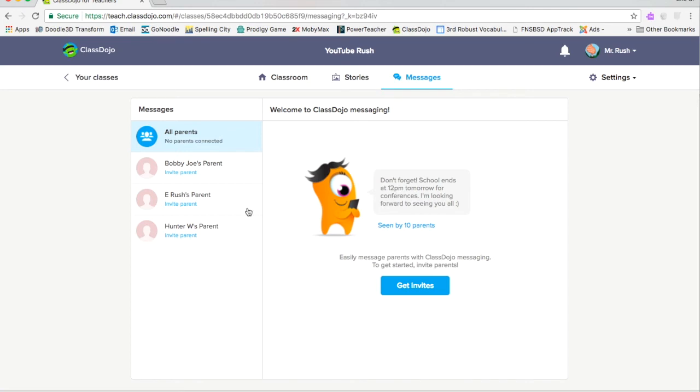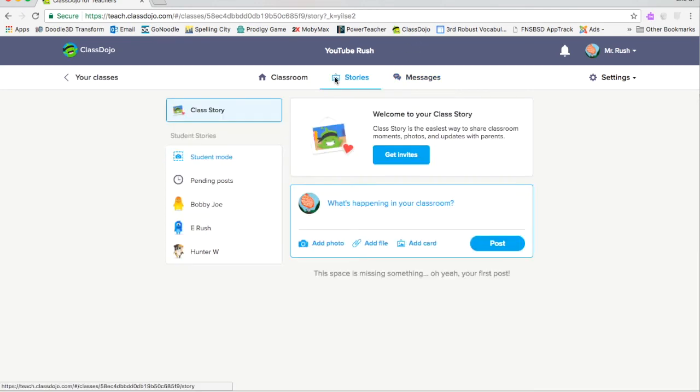This is ClassDojo messaging. You can also have an interactive portfolio. So if you have students' work that you would like to share, you can do it right here. You can add photos or files, which are movies, or create a card.